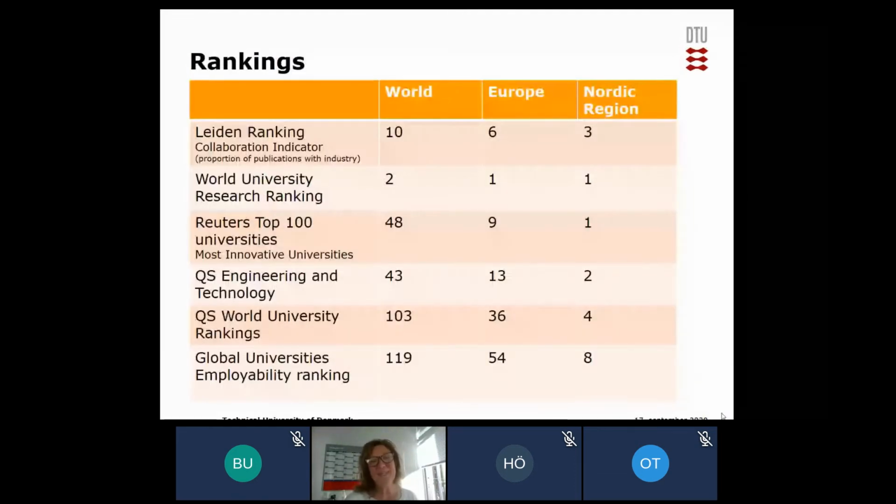DTU is a very high-ranked university, as you can see from these links. And this is very important when you have to choose where to go to do your master's degree, and especially when you have to pay for it. We're a research-based university, and we focus on technical and natural sciences. And we also have a business-oriented approach to our studies.